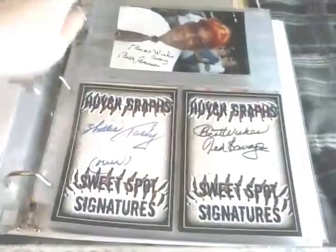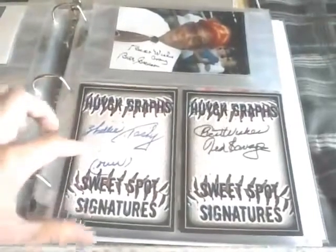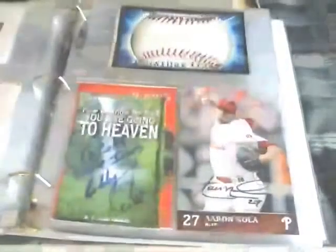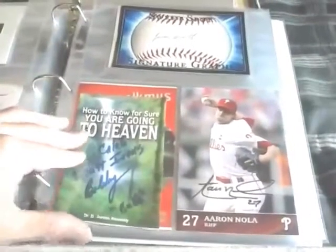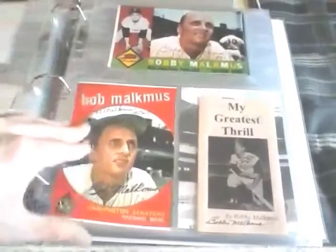Chuck Baker. He signed these two. There's Bill Greason, Iwo Jima veteran and former Negro League baseball player. Willie Tasby, Ted Savage here. Jimmy Howarth. I don't remember who sent me that. Aaron Nola. Still on the fence, but it's a preprint or not. But, I mean, everybody else seems to have different ones, so I'm assuming not. Bobby Malcolmus. He's on another track as well. Morris Stevenson.